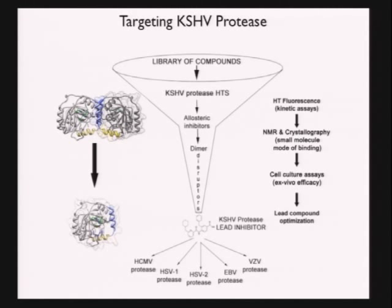To summarize, let me take you through our grand vision for what the project is. We can take a library of compounds and put it through our fluorescence-based KSHV protease high-throughput screen. Molecules coming out of this screen can be immediately put into medium-throughput NMR and crystallographic studies to get at the small molecule binding mode and mechanisms of inhibition. Promising hits from that process can be taken into cell culture to test for ex vivo efficacy, ultimately, hopefully, resulting in a KSHV protease lead inhibitor.